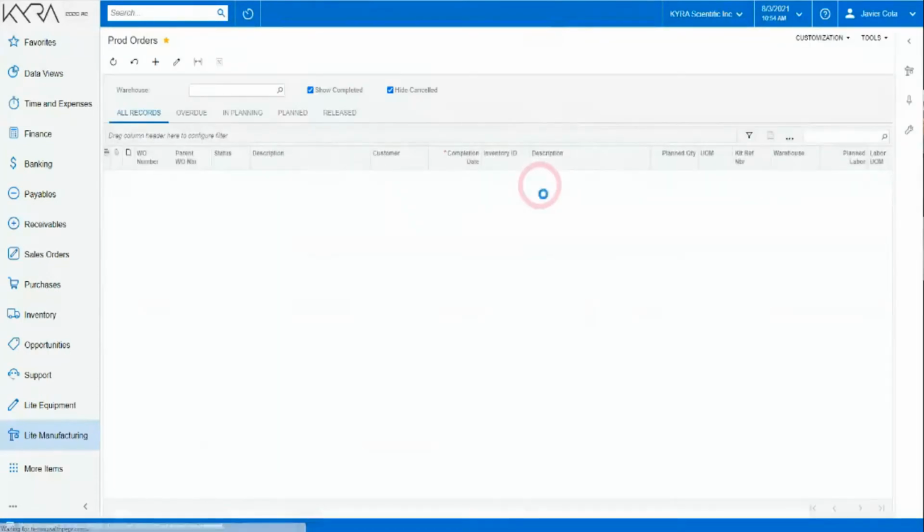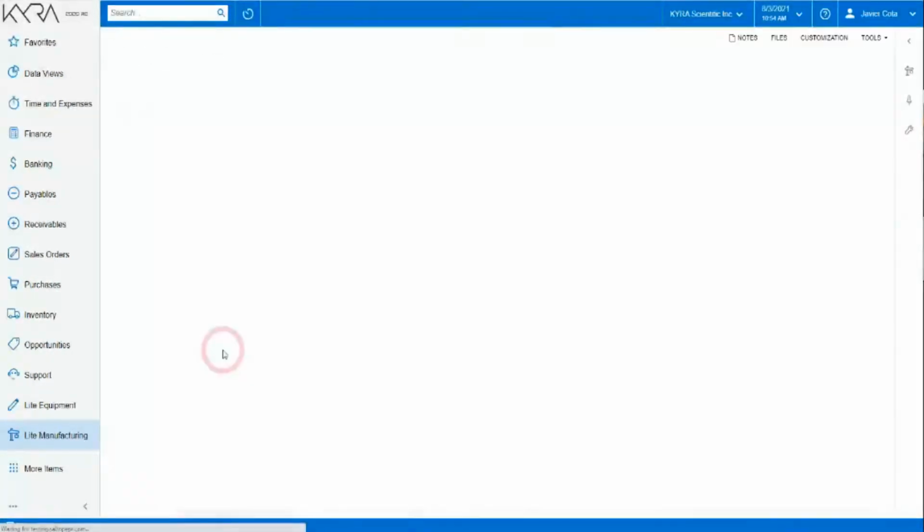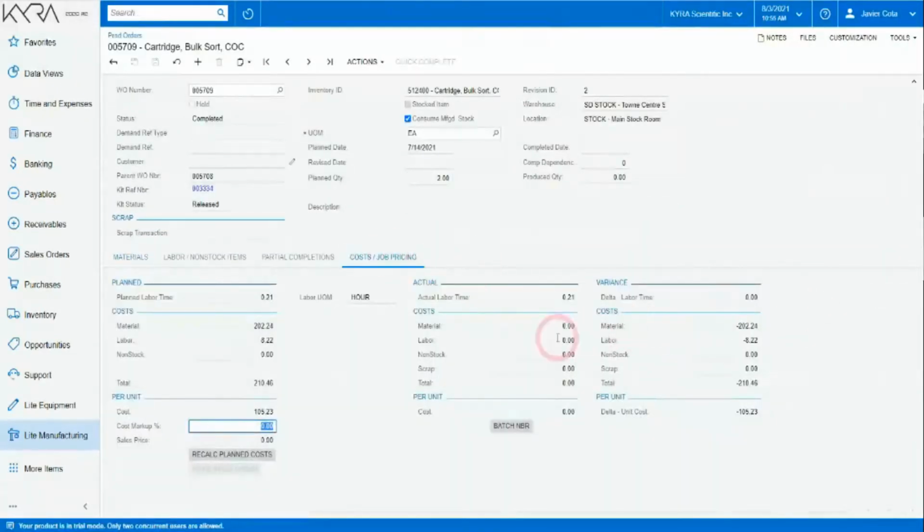production orders here that we have, a couple that are completed. I want to find one with a variance so you can see what a variance looks like. So here's one with a variance. We had a material variance on this one, or did we? I'm going to rerun my cost analysis. So here's one where we had a material variance. And you'd say, well, why would I have a material variance?